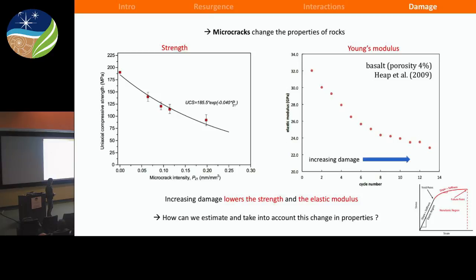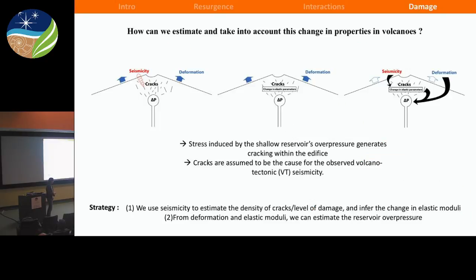So how can we take this into account in the case of volcanoes? Well, we believe that the failure process is scale independent, and that the same type of things happens in volcanoes. So here you have a shallow reservoir that is undergoing pressure changes. And these pressure changes will of course reflect in the deformation that you can measure at the surface, but it's also going to create a lot of cracks inside your edifice. And these cracks, we believe, are mostly the source for volcano tectonic seismicity.